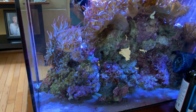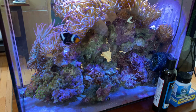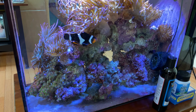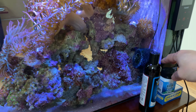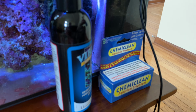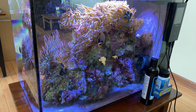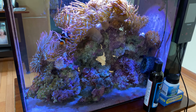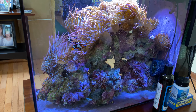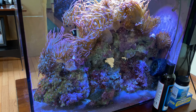And then there was a lot of red cyano on the rocks. And you know, I tried reducing the nutrients, tried scrubbing them off, and they always came back. So I ended up using the standard ChemiClean, and that works out really good. I think 2 treatments I did, and it's completely gone. It's probably been about 6 months since the last treatment, so it looks good.